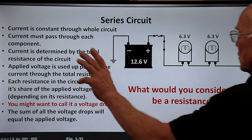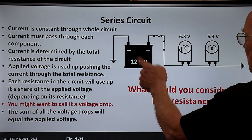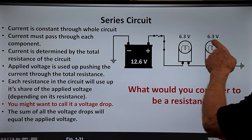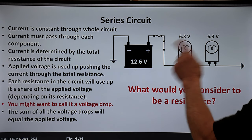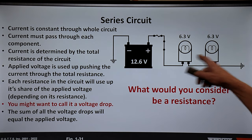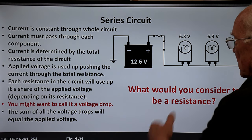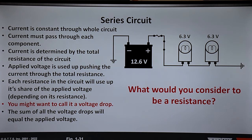Applied voltage, and that's huge, guys. That helps in doing voltage drop. 12.6, do the math, 6.3, 6.3, because I have two components here. Did I use up the source voltage? Absolutely. Each resistance in the circuit will use up its share, depending on its resistance. You might want to call it a voltage drop. The sum of all voltage drops will equal applied voltage.